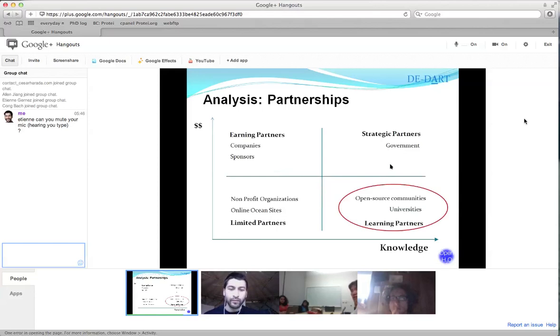Our short-term goal is to focus on building a community. Our recommendation is to focus on learning partners, because open source communities can provide us with invaluable information on how to build and grow a community. Universities can provide us with their findings in research in technology, as well as exposure to a large user base of students. And we analyze the give-gets for each partner.